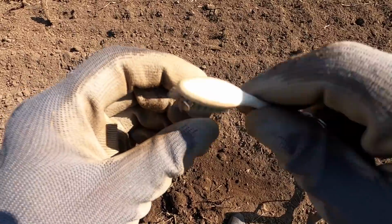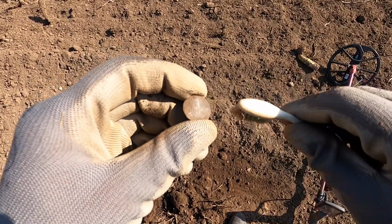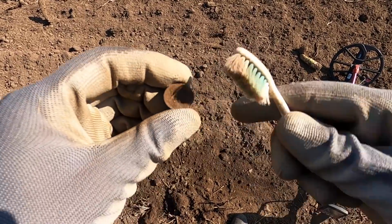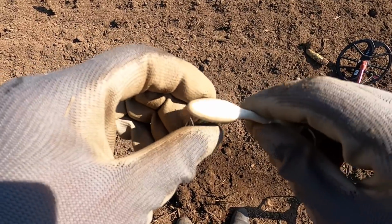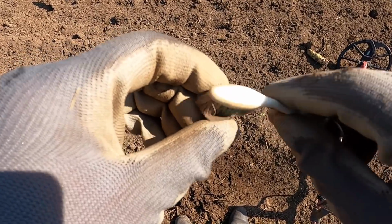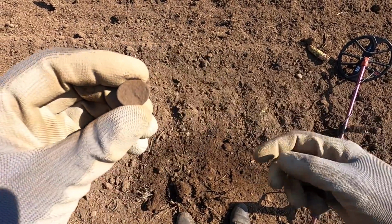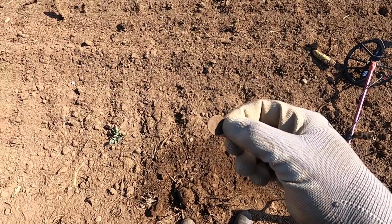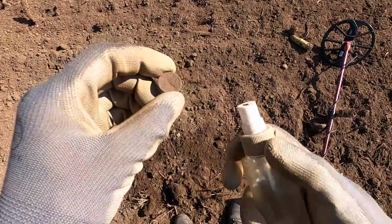Don't want to jinx this, folks, but I think this might be a hammered. My heart is thumping. I've only been in the field about 15 minutes. Right, in fact, you know what, I'm going to do the whole thing on camera. I'm pretty sure this is a silver hammered coin.